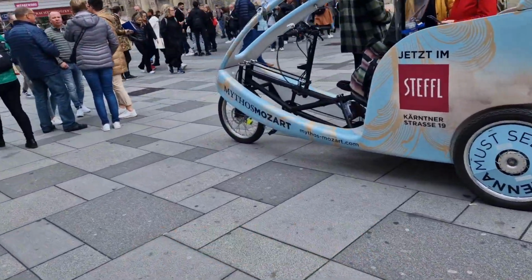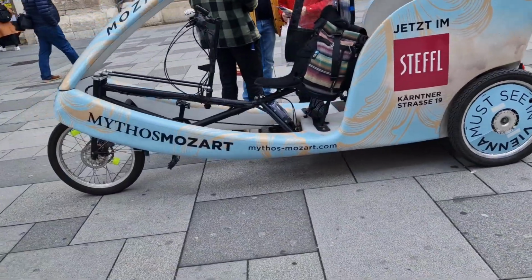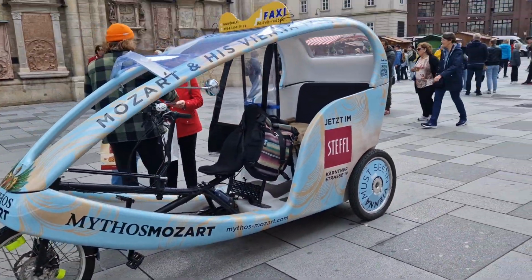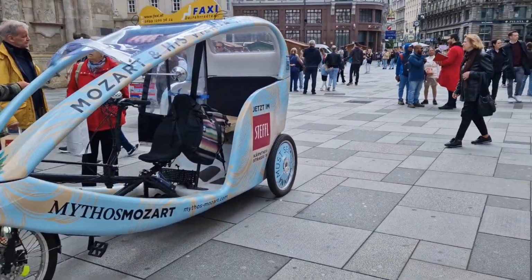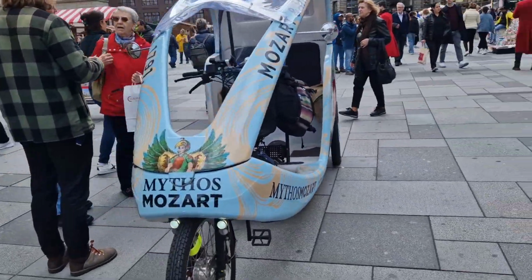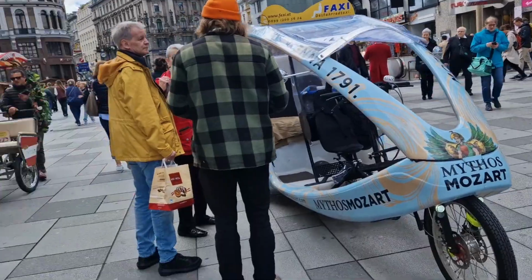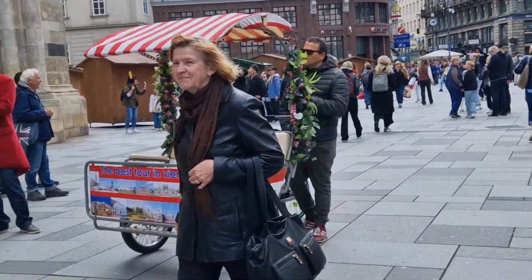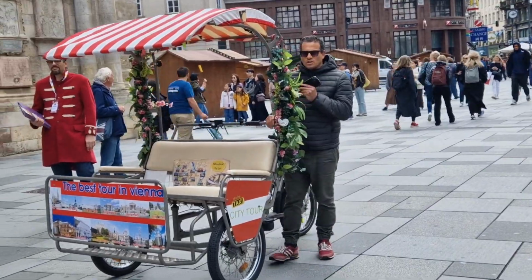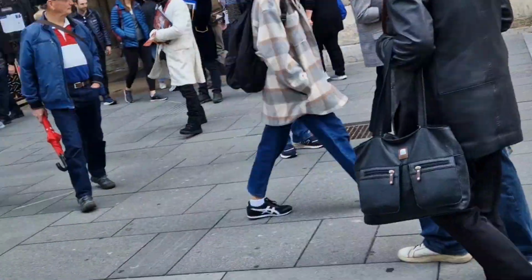We have also here my Mozart car. You see, very nice, where people ride. The other one also there, so good. And here, more also.